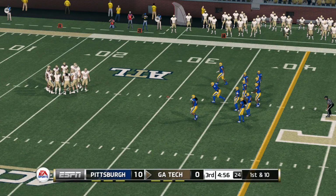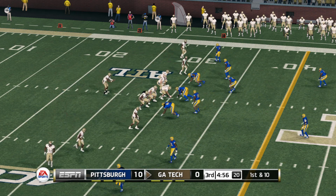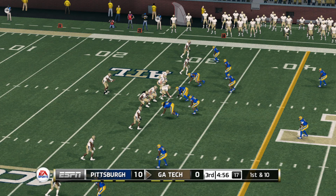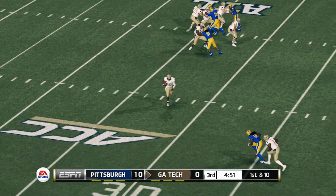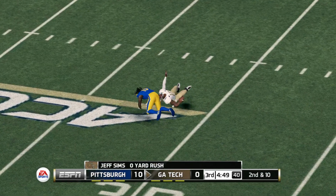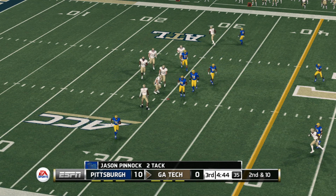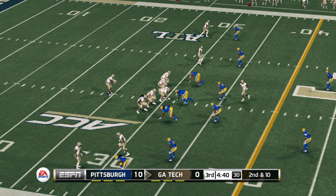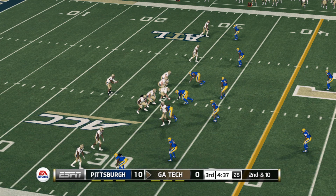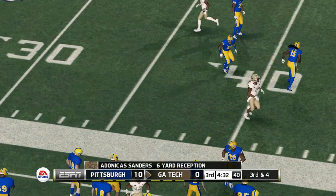There's got to be some sense of urgency to this offense right now. They don't have the luxury of wasting drives if they want to get back in the game. So an empty backfield and five wide receivers. Scrambling around. Tackle made right around the 30. No gain on the play. That makes it second and 10. Five wide. Out of bounds at the 36-yard line.